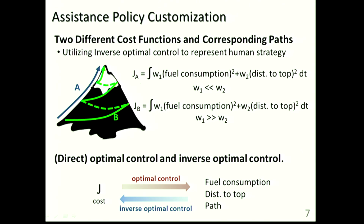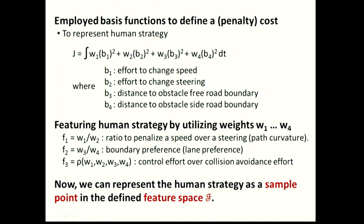Otherwise, inverse optimal control is when we have some paths obtained from experiment data of human subject demonstration, and then we estimate their cost, which is estimating these weights. To represent human strategy, we employ this cost function, which has basis functions as effort to change the speed, change steering, distance to the obstacle presence boundary, and distance to the obstacle free boundary. After estimating these weights, we make a picture which can describe the human behavior data.